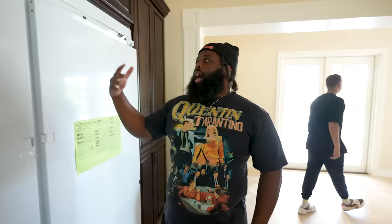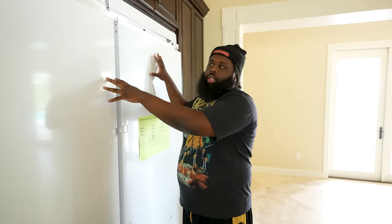So we got the fridge. Okay, honestly, I think these fridges are supposed to have doors. But like handles, but I don't know. I think they got robbed or something. I don't know. But yeah, here's the kitchen.